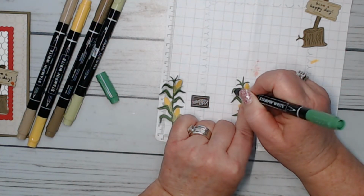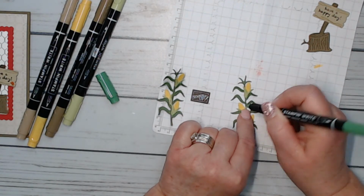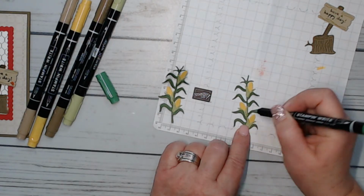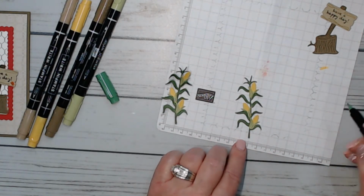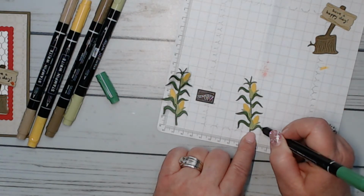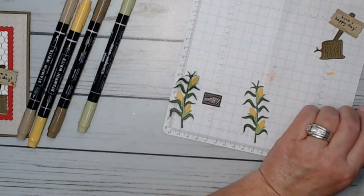All right, so again, just color your lines. And it does not have to be perfect. Some of these I'm not even on the line. All right, so there's that. Oh, one more. Bottom row. Okay, and now for the corn.